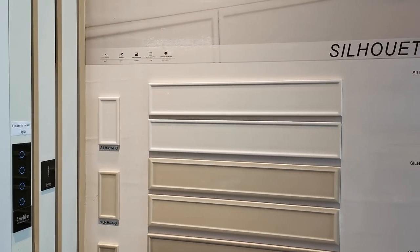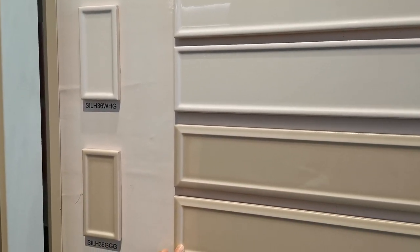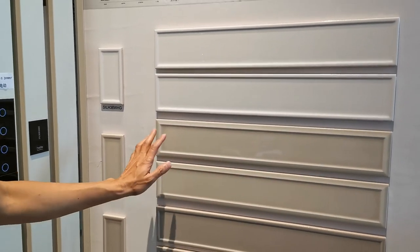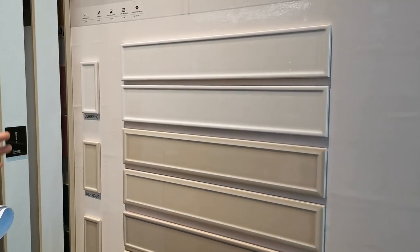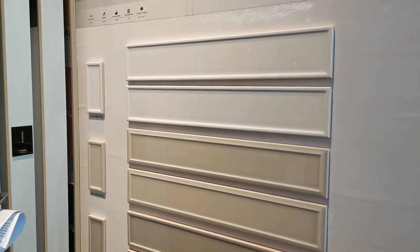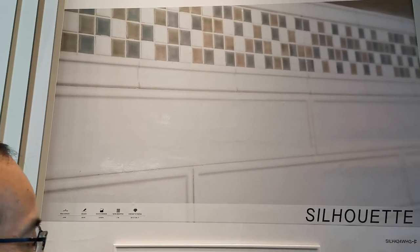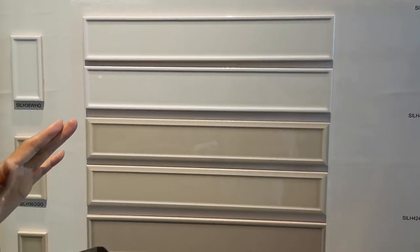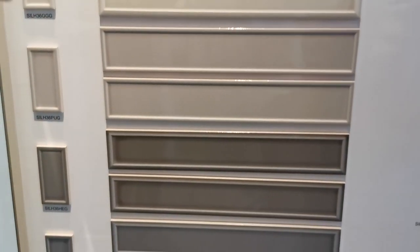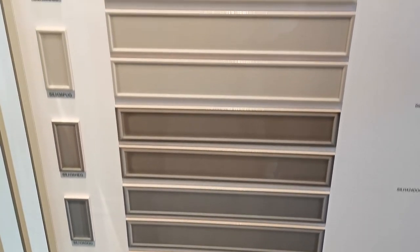For this one, the size is 100 by 600. We use an embossed line on the surface, so the decoration is very good. You can use it as deco or as a wall tile. Also, you can mix it with the mosaic like this one. Floor tile, you mean? No, for deco, decoration and wall tiles. It's ceramic, so it cannot be paved on the floor, it's for the wall. Only for wall? Yes. Okay.